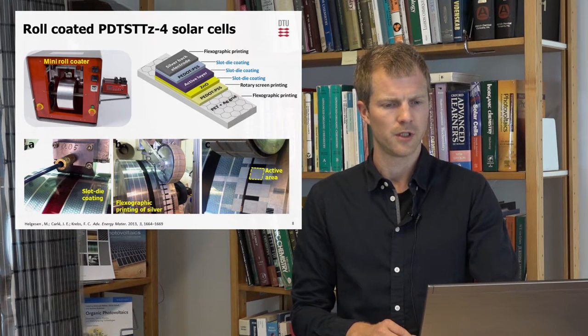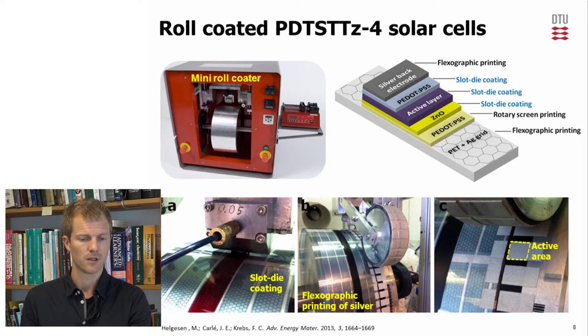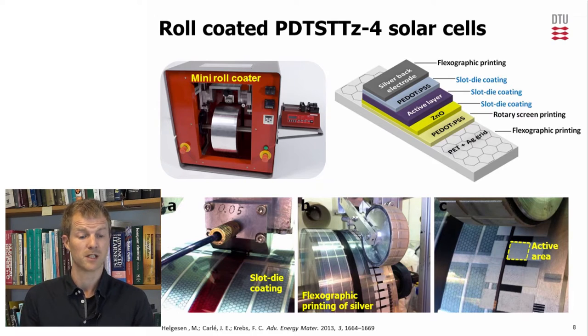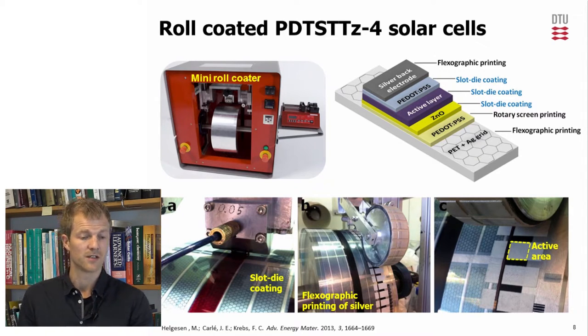The geometry can be seen in the top right corner here. First we have a PET substrate, and then we have a front electrode consisting of a low conductive PEDOT:PSS layer and a silver grid. Then we have a slot die coated electron transporting layer, zinc oxide. Then we have a slot die coated active layer, which is also shown in figure A. On top of that, we have a slot die coated PEDOT:PSS layer, and finally the device is finished by flexographic printing of a silver back electrode, as shown in figure B and C.